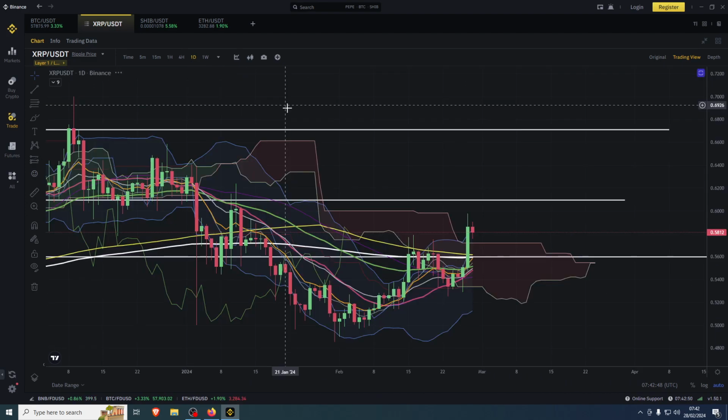So we go back to the daily. What's going on the daily? So we broke through the 56 cent zone, which can be retested in the form of a pump or a trend signal. We don't want to see that.